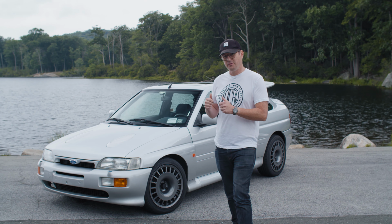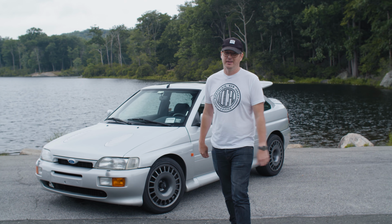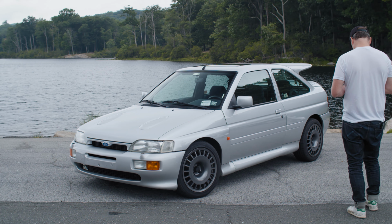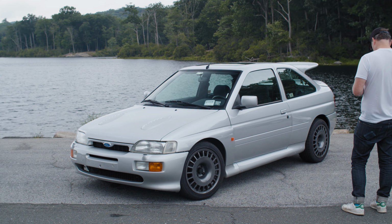This is the Ford Escort Cosworth Drive-Thru. So if you're looking at this and you're like, what is this weird boxy 90s hatchback doing in the car club? We've got a lot to talk about.